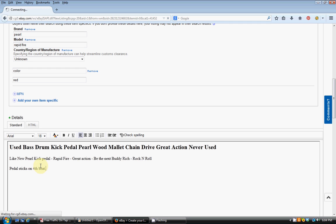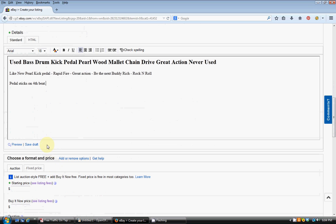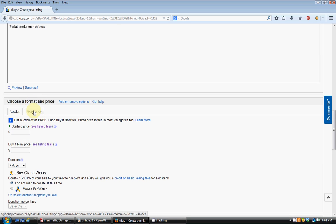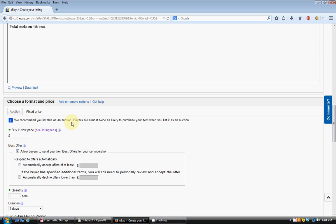You can preview it. You can save it. You're going to come back and deal with it later. But then you go on to your price format. You have auction. You have fixed price. Depending on what you have, an auction could make you more money. If you'd be happy with just a fixed price, click on fixed price, and they'll even tell you we recommend you list this as an auction. We'll put it for $19.99.